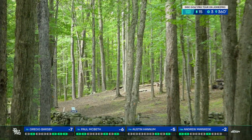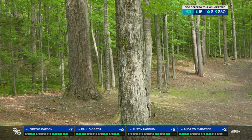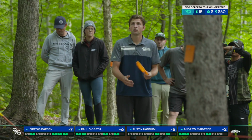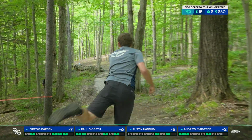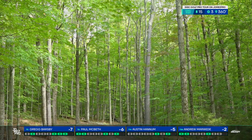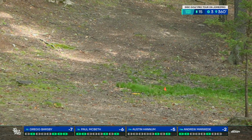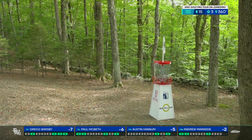Uh-oh. Wow, that's fortunate. Oh, and it's still moving. Thank you. I didn't deserve it. That's certainly a one-stroke swing, maybe more. If he hits any of those trees, he's going straight to the drop zone. And it's a fairly difficult drop zone, especially with the basket moving around the corner even more. Drop zone proceeds to the short pad.